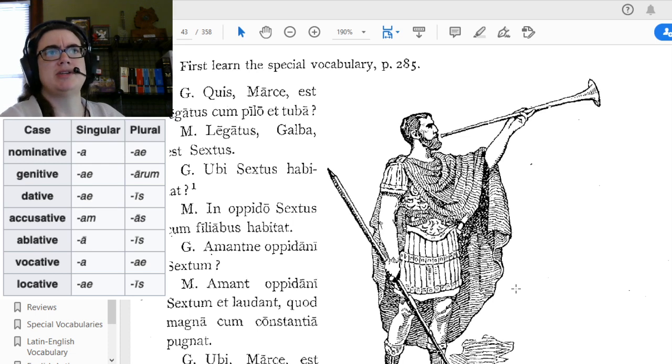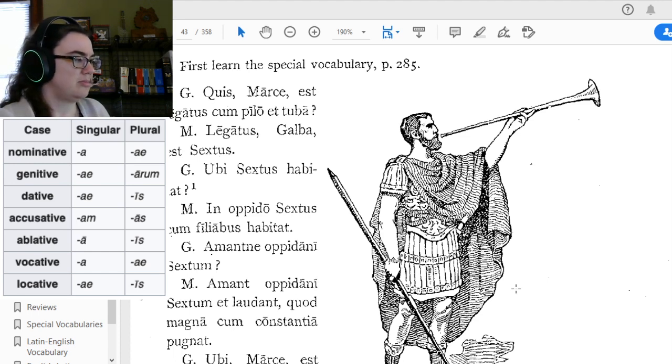Ubi Sextus habitat? Where does Sextus live? In obido Sextus cum filiabus habitat. In the town, Sextus lives with his daughters. Amantne obidani sextum? I'm guessing obidani is people who live in the town. Obidani. Yep, townspeople. Good. Do the townspeople love Sextus?